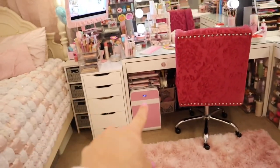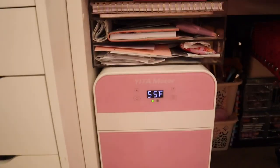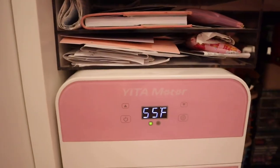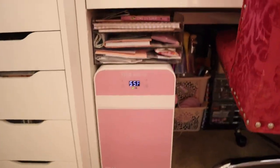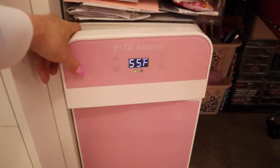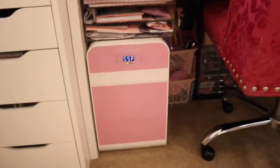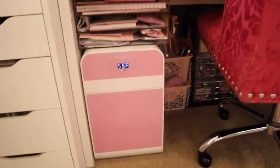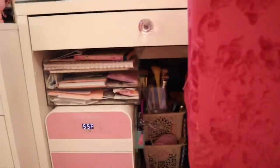So down here, I do have a little fridge. The brand is right there, Yida Motor. That's the brand. I love how you can open the top separate from the bottom, so you don't have to open the entire fridge. I think this is a 15 liter, if I'm not mistaken.